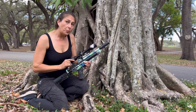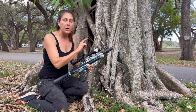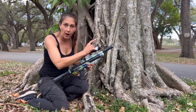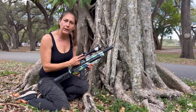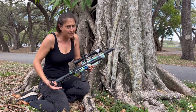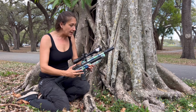This scope was chosen. I had the run of the gamut to choose from, guys. We went with a 3 to 12 by 42 because I don't need to magnify very far. I'm only taking shots to about 40 yards. I need the scope to be really lightweight because this does get heavy for me to carry for a long time, along with all my quarry, because heaven knows I get iguanas. So we need to make sure I keep all this light.